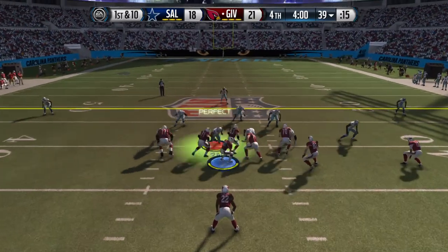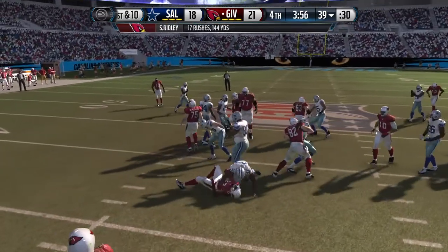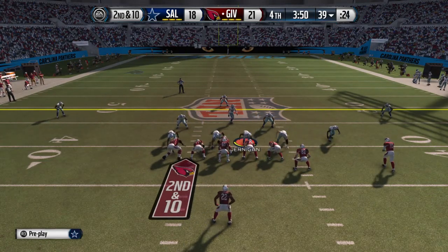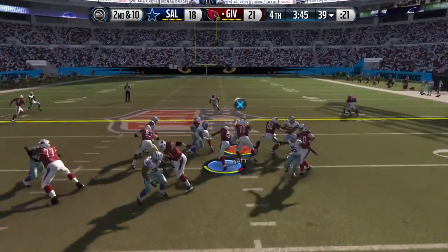Ridley takes his spot in the backfield. Gets it again. Let's go, Timmy. Ridley's tackled down. That's second down coming up. Hurry up. Two-minute offense. Let's go. Again, they'll lean on him.